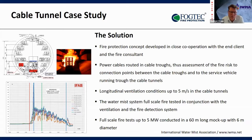So the fire test protocol has been developed, taking all these challenges into account, and different fire scenarios were developed with fires along the cable troughs, fires allocated to the service vehicles, hidden fires, and exposed fires. And these have been carried out under ventilation conditions up to 5 meters per second, with fire sizes up to 5 megawatts, so quite extensive fires, in a mock-up of the tunnel with 60-meter length and 6-meter diameter. And all these tests have shown that the water mist system could very efficiently control the situation, cool the area, and make sure that the fire can be tackled by the fire services.